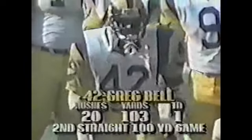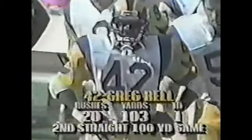And a big day for Greg. 103 yards on 20 carries. Second straight 100-yard game. He had 139 against Detroit a week ago. He goes out. Buford McGee replaces him.